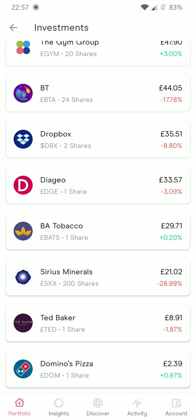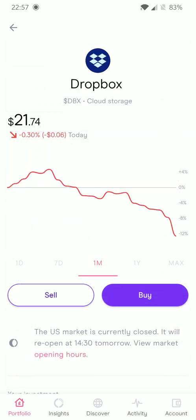And now the ones below here were just a bit more random. So Dropbox is just an online file storage company, and I'm quite into tech companies, so I thought that could be a good investment, but that one's dropped. So I have to see what happens with Dropbox.